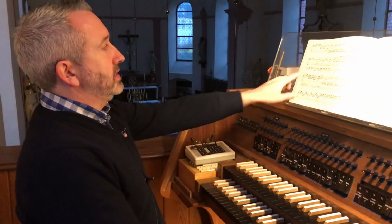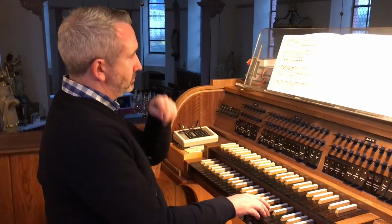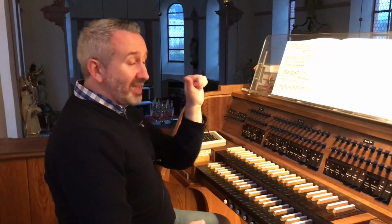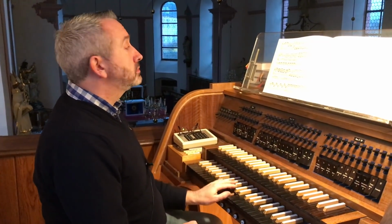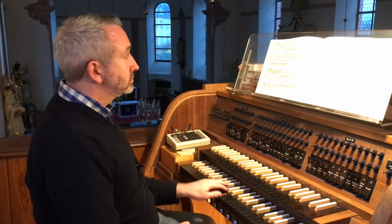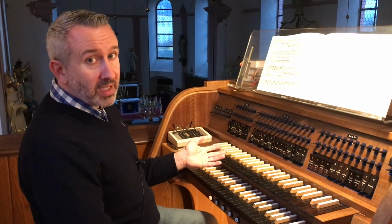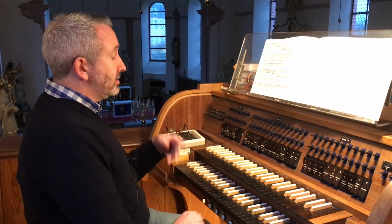The top line is dead easy. It's just one note, and so on and so on. The left hand is quite simple. There's a nice little pattern going on. That's not too difficult on its own. Like I say, a nice little pattern that makes it easier. And then there's this middle line.